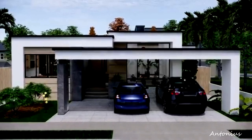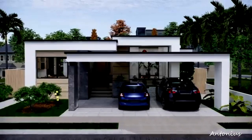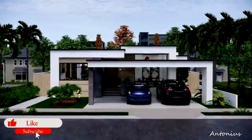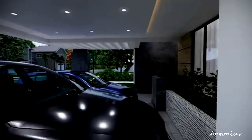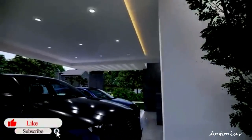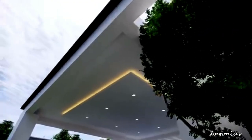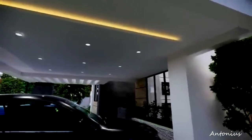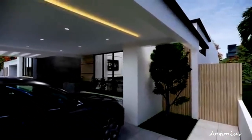This 12 by 24 meter home offers a spacious and comfortable layout with three beautifully designed bedrooms. From the moment you approach this house, you'll be captivated by its contemporary charm. The exterior features a clean, minimalist design with sleek lines, large windows, and a harmonious blend of natural materials, creating a welcoming and elegant facade that stands out.